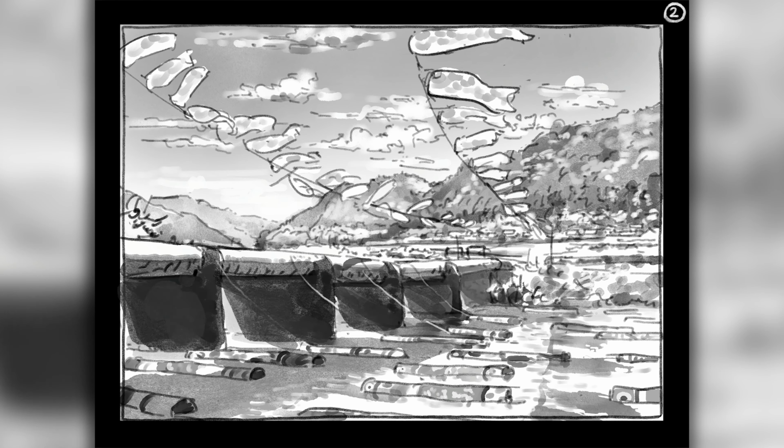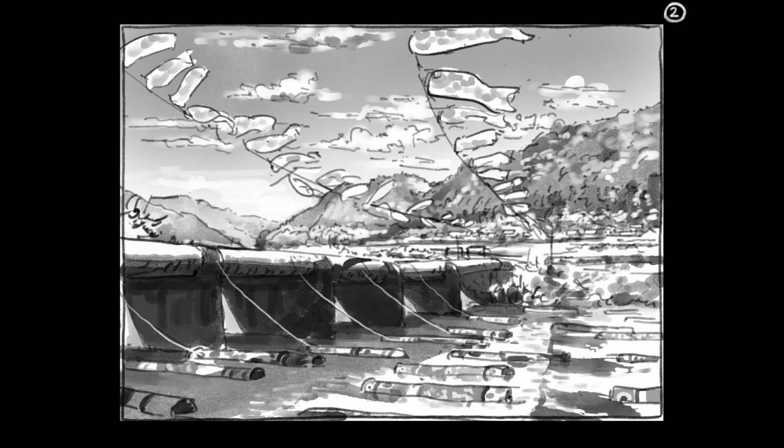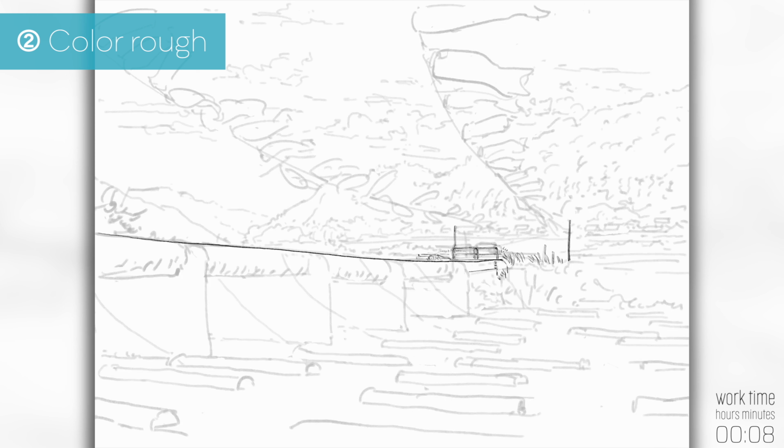And here I'm painting a scene of a river called Shimanto River, which is one of the famous rivers of Japan located in Shikoku. This is a very interesting and somewhat peculiar scene, but let me first tell you a bit about my technical approach to this picture. First, of course, I did some rough thumbnails just to decide how the picture would look.